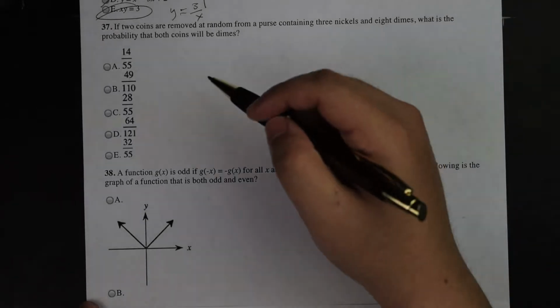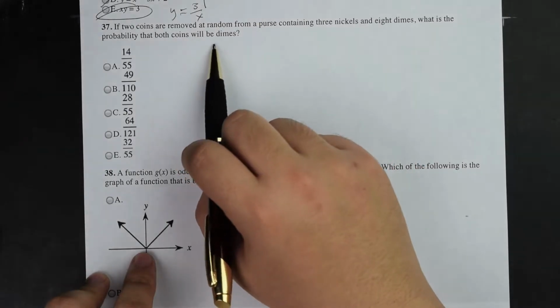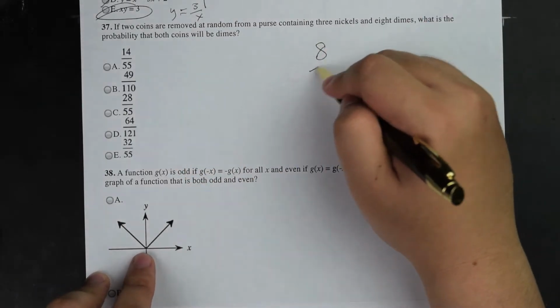So for number 37, there are 3 nickels and 8 dimes, and 2 coins are drawn.